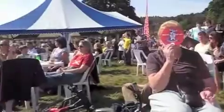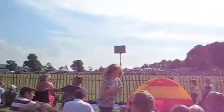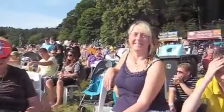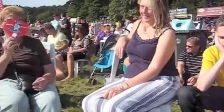So, as I said, we are the Royal Air Force's aerobatic team, the Red Arrows. So we represent not only the Royal Air Force, but we represent Great Britain. We're very proud of everything British. We're proud of British aviation excellence, British engineering excellence, and general British excellence.